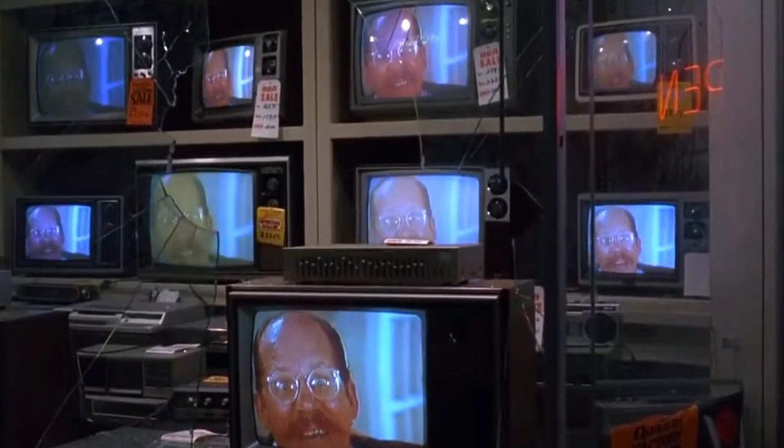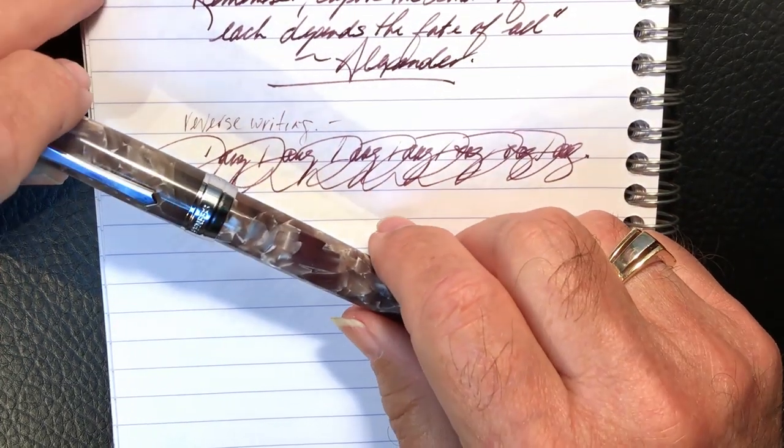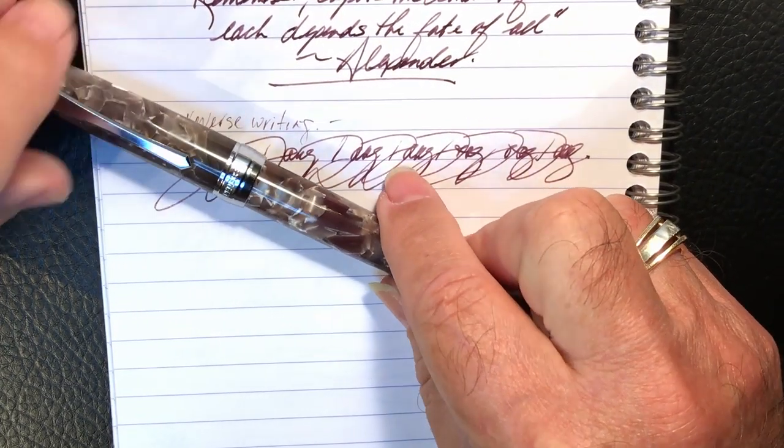Next month, though. Okay? So there you have it. My PenBBS 456 Niangao is a keeper.